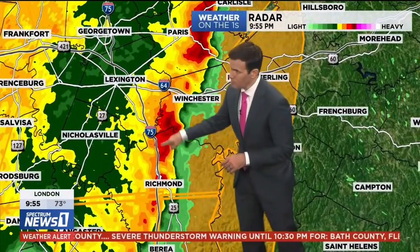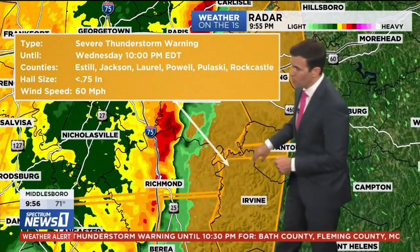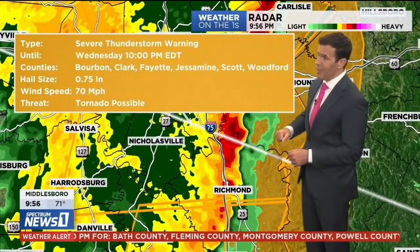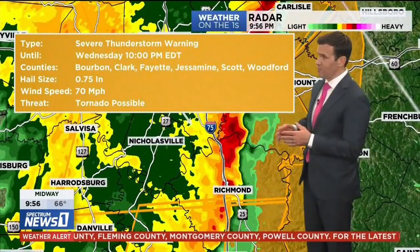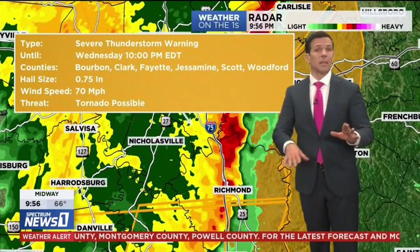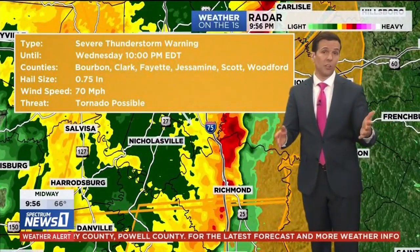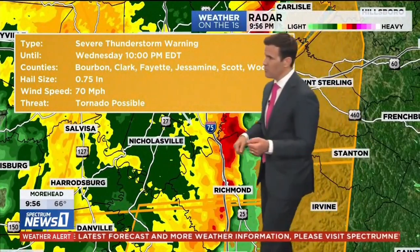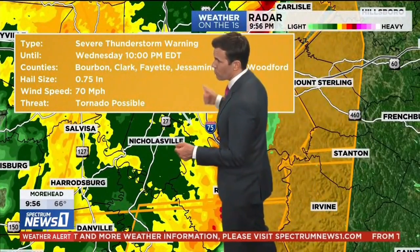Winchester to Richmond. Now remember, once this line moves through, then it's going to get a little quieter. For instance, what you're seeing in Fayette County. It's on the eastern edge of Fayette County now. Lexington, I think you're starting to become in the clear. Most of the heavy stuff is moving off to your east. You're going to be able to sleep peacefully later tonight as this continues to rush off to the east.